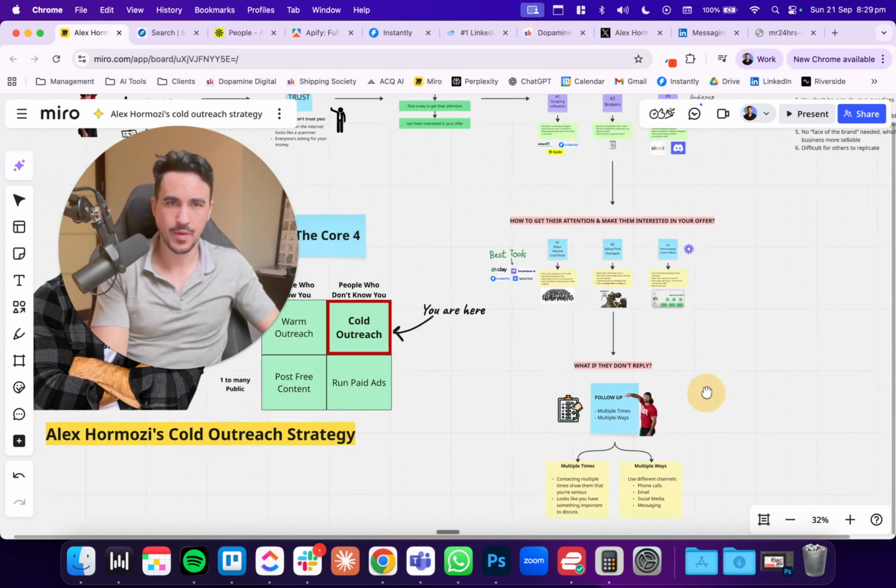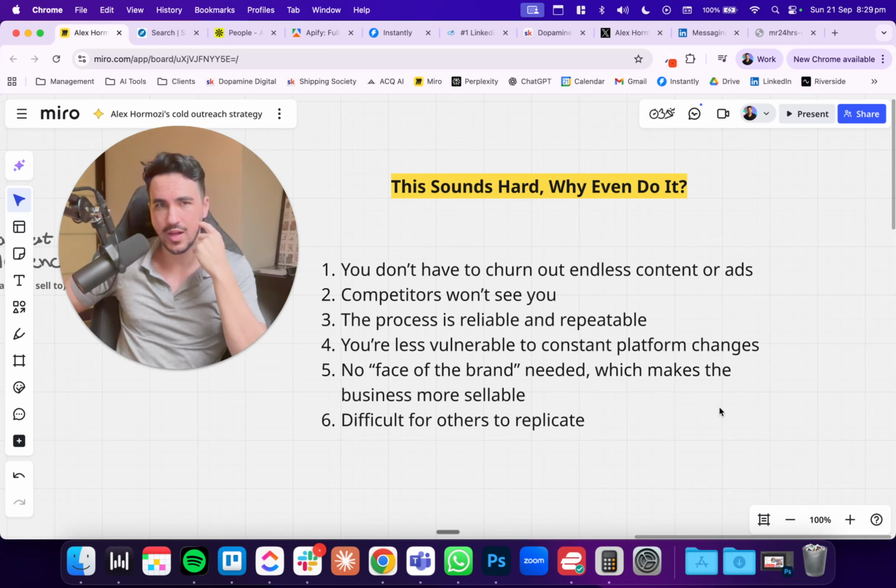And so lastly, why should we do cold outreach? Because it's not incredibly scalable, at least not in the beginning, or at least you shouldn't be doing the scalable stuff in the beginning. That's the whole point of cold outreach. Ads are sexier, let's be honest. And so why should we do all of this? Why should we go through this hassle? Well, firstly, you don't have to churn out endless pieces of content or ads. And importantly, competitors won't be able to see your outreach and funnel hack you.